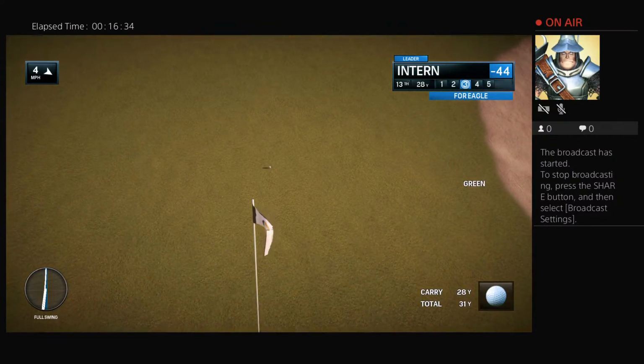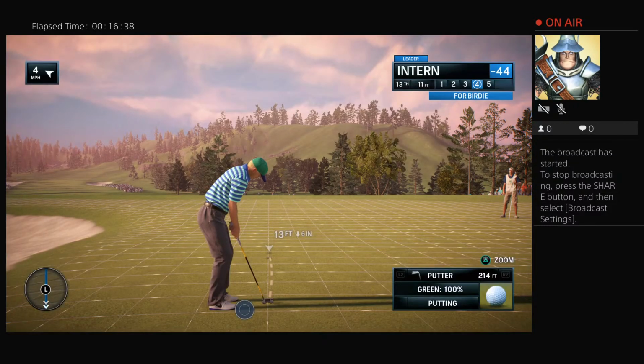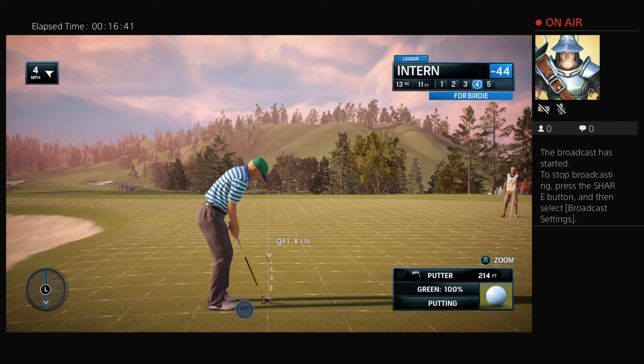This hole really sets up well for the player. Birdie yesterday, and a chance for another one today. This hole's been good to him. Birdie yesterday, trying for another one today.